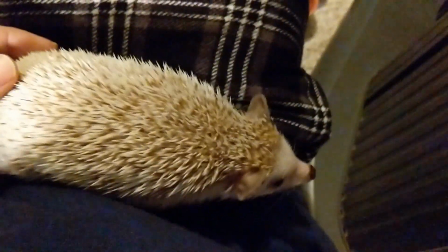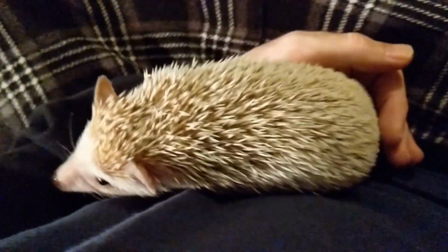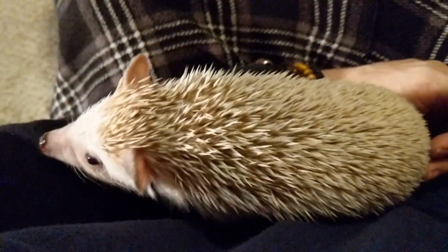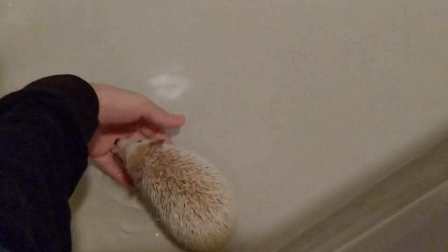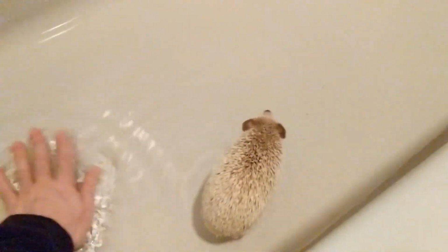So every morning when I get her up, the first thing I have to do is I put a couple inches of water in the tub. I stick her in there, let her run, and clean off all the poop on her feet. So that's what I'm going to do right now. I'll be right back. Okay, so here she is in the tub, getting her foot bath.